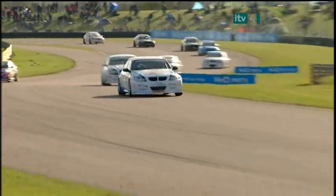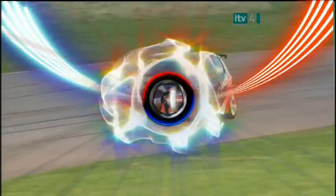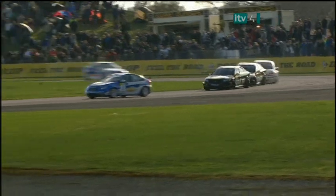Tooth and nail it is. And let's see. Oh, this was Sean Hollenby having a spin in the Golf. Fast place to do that. Yeah, well controlled though, wasn't it? Yeah, very good. Left some lurid lines round Church, but he held that very well indeed.